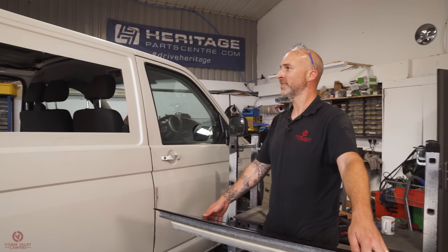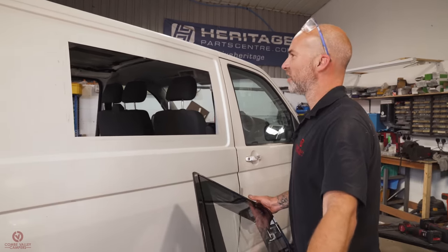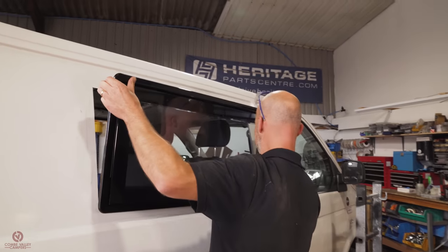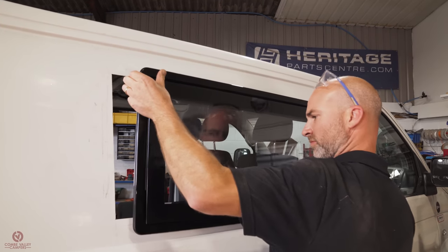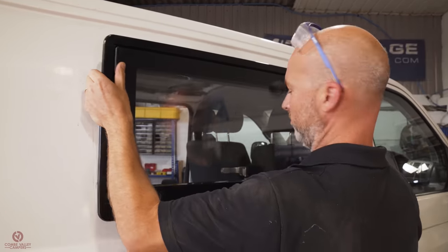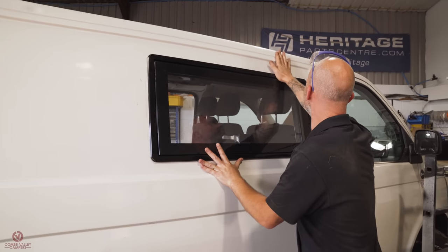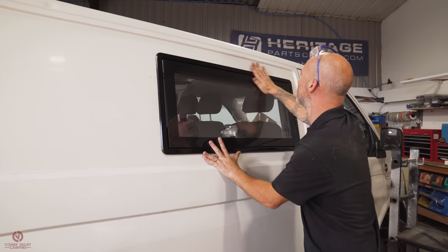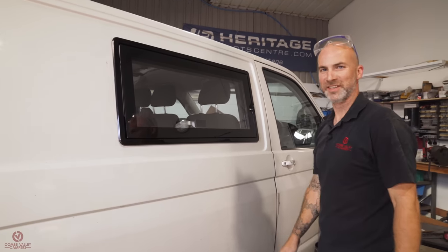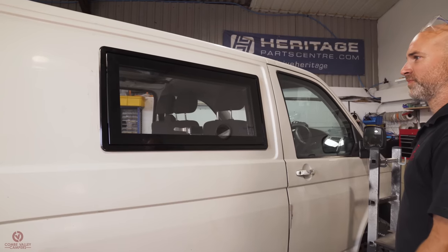Big hole in my van. Right, let's do a dry fit, shall we? Let's see if she fits. 920 mil by 410. Interference fit. That's really cool. That's super cool.